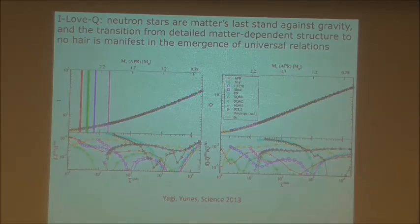And we believe this is because neutron stars are matter's last stand against gravity, right? It's the last step before a black hole. And we believe black holes obey the no-hair theorem, that they can be described by three parameters only.